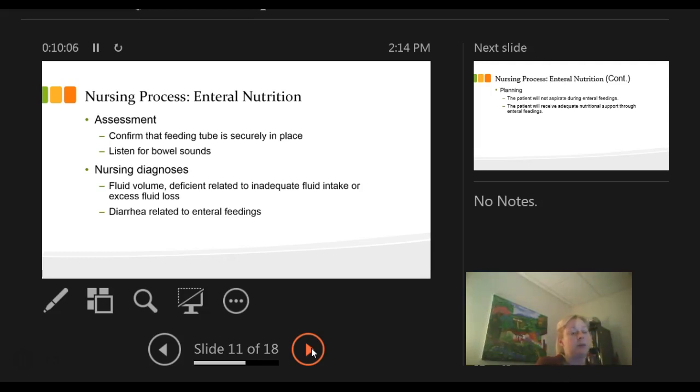Your nursing diagnoses. So fluid volume deficient related to inadequate fluid intake or excess fluid loss. It just depends. Why do they have the NG tube? And also a diagnosis could be diarrhea related to enteral feedings. So there's something called dumping syndrome. They can get dumping syndrome if you're giving the tube feedings too fast. So that is what they'll have, a lot of diarrhea. So you have to slow down the rate of that. So you have to watch for it. That would be a nursing diagnosis if this patient all of a sudden has diarrhea and a lot of nausea.